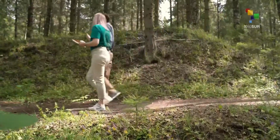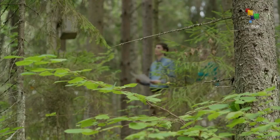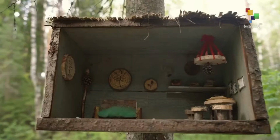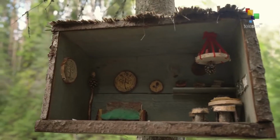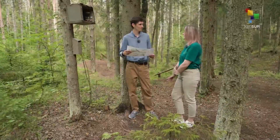Nina Akutina, along with like-minded people, have arranged a picturesque 700-meter nature trail where they've made homes for birds. Out of cones, lumber, everything made of eco material.